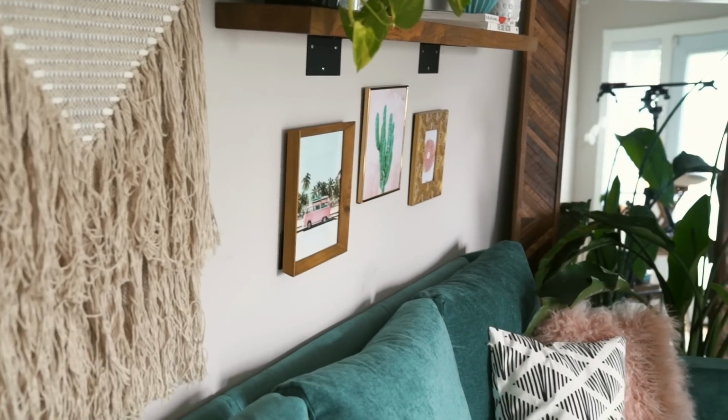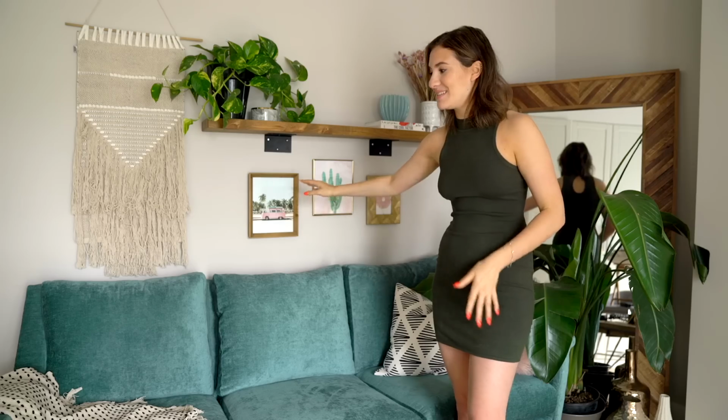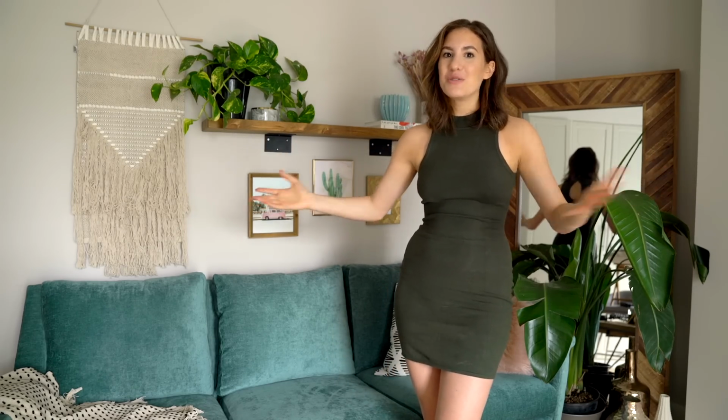So my biggest and favorite purchase from this whole entire beauty room is this blue couch over here. This is my pride and joy. I have had my eye on it for years. I remember seeing this in the store over a year ago, and I was trying to figure out how I could fit this in my last apartment, and there was just no room anywhere. So when I moved into this new place, I was like, oh my God, this is the perfect opportunity for me to get this blue couch because it fits perfectly in this room. So I was finally able to make my teal couch dreams come true.